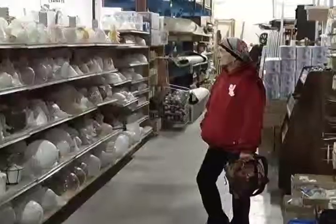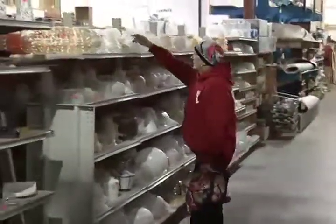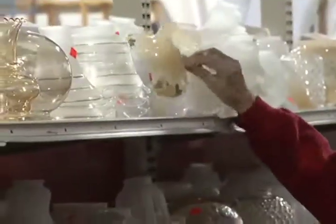Like the saying goes, someone else's junk is another person's treasure, and there are quite a few treasures in here to discover.